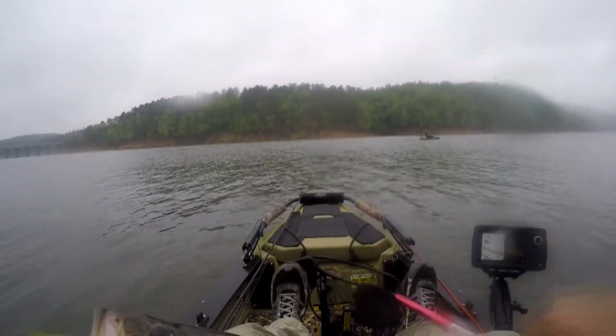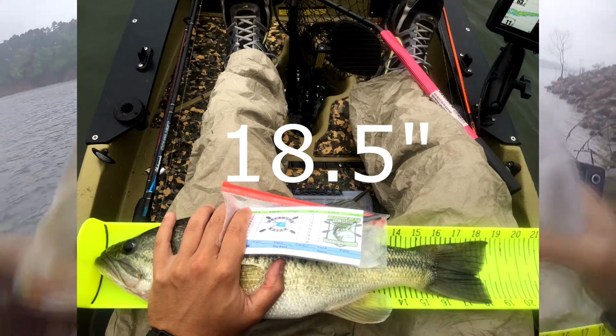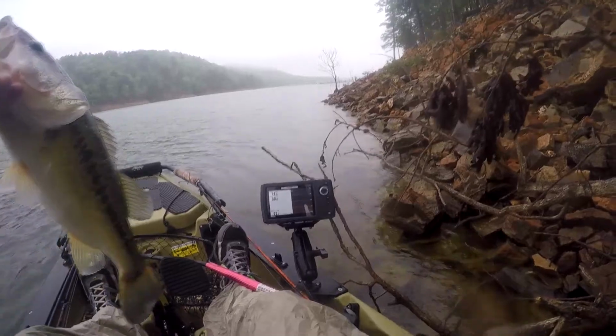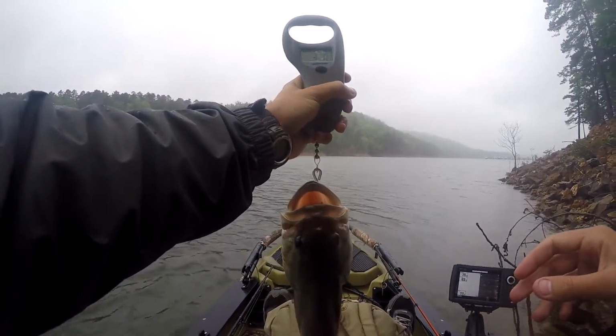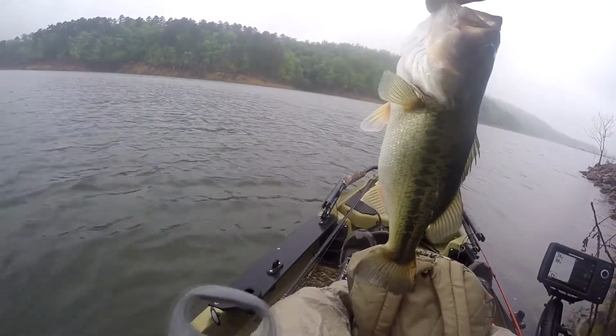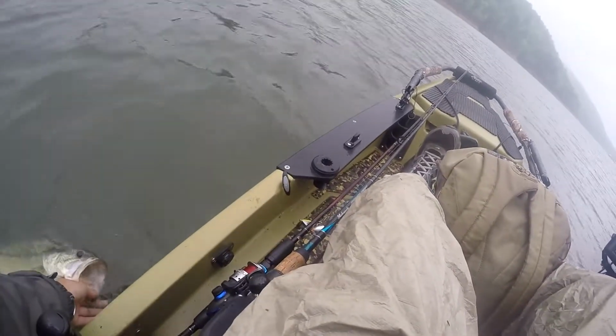Now here comes the fun part, right? Alright guys, sorry. It's a nice bass. I'm gonna get a weight on her real quick, and then we're gonna get her back over. Yep, 3 pounds even, so a nice 3-pounder. Beautiful fish. Get her back into the water. Come on, big girl. Go. There she goes.